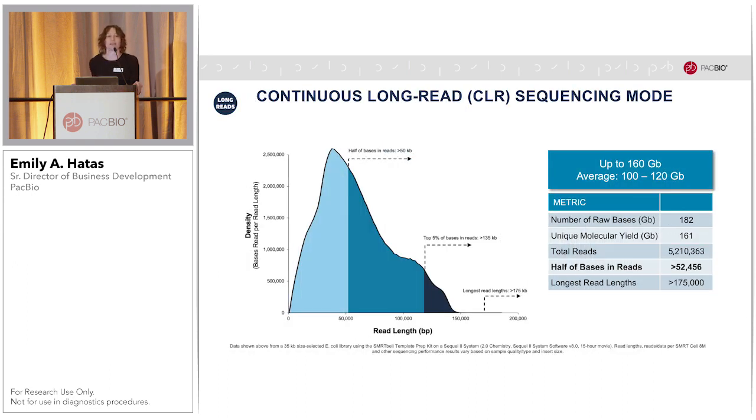And just going back to that continuous long-read sequencing, so away from HiFi now, here's a read length distribution for a 35 kb insert library. So you can see that we've got about 180 gigabase of data for the CLR mode of sequencing, and half of all of the bases are in reads greater than 50 kb, with a long tail out greater than 175 kb. So this is looking very good as well.